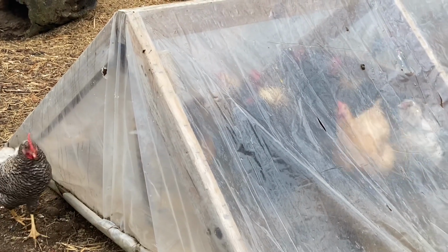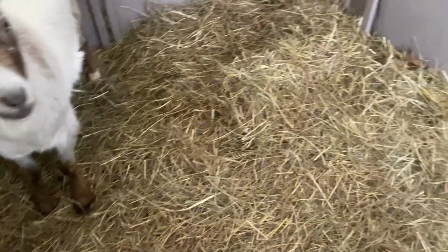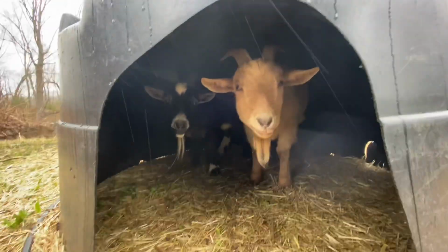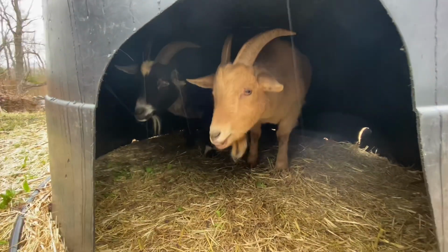They love their tent. What's up, guys? How is everybody? It's nice and warm and toasty in here. Who's busting through that wall again? What is up? You are so cute. You love your new pond? Is that your porch?